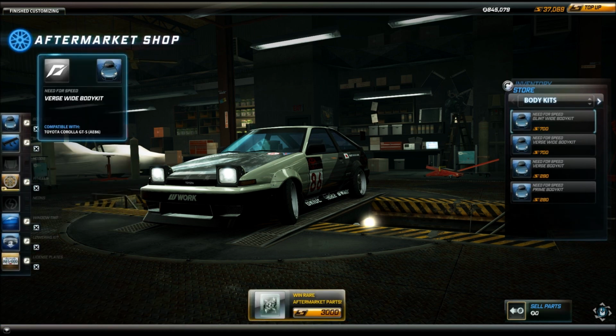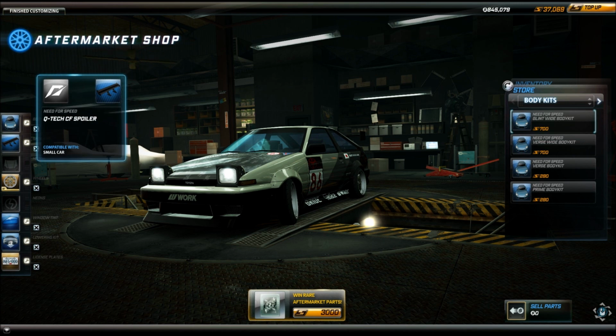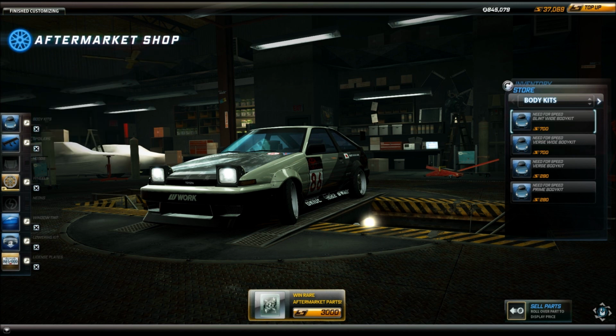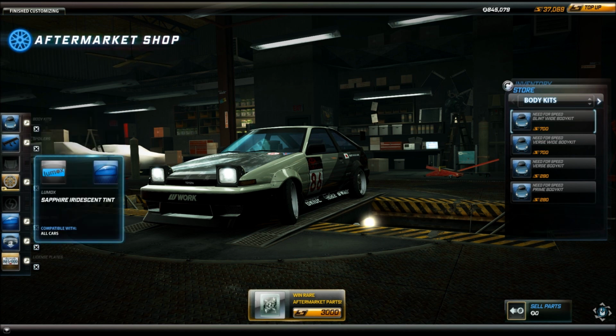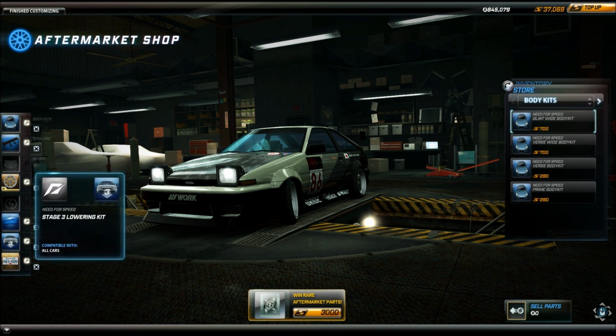Blue. Featuring the Verge wide body kit, Q-Tech carbon fiber spoiler, Work Equip 03 18-inch wheels, Sapphire Hydra Crescent window tint, Stage 3 oiling kit, and best-in-class 86 license plate.